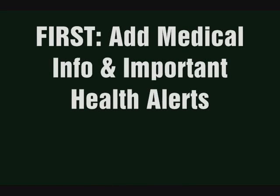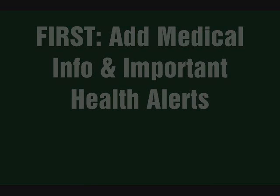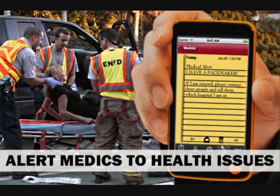But the first thing I want you to do with this app is to go to the medical information tab and put in any allergies you may have, whether it's an allergy to penicillin, or if you've got a pacemaker, or if you've got steel rods in your back, anything like that that can help the first responders so that they don't do anything to hurt you worse.